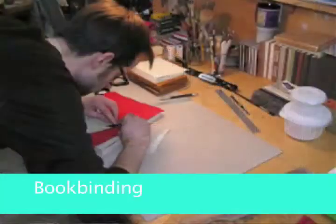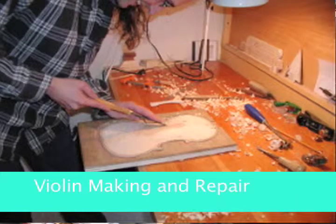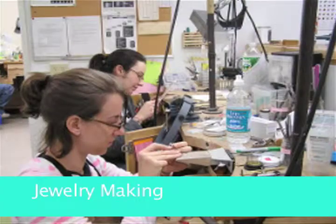So we're going to talk about that as well as their other programs, which are bookbinding, violin making and repairs, jewelry making, piano technology, preservation carpentry. That's right. And that was featured on This Old House. You guys did some work.